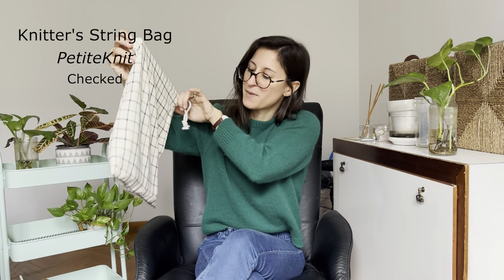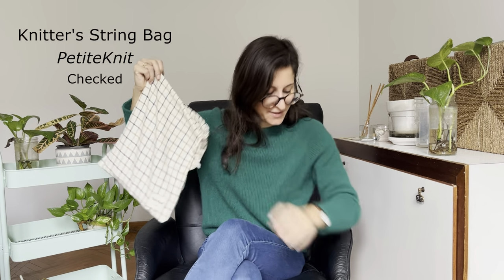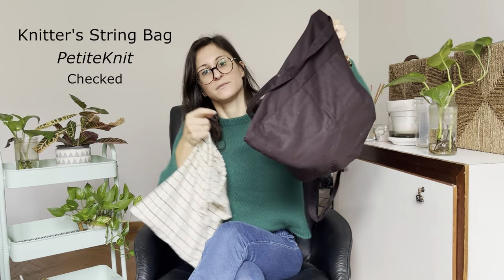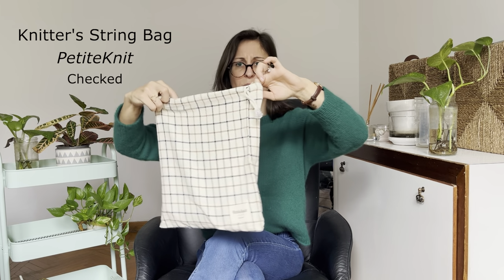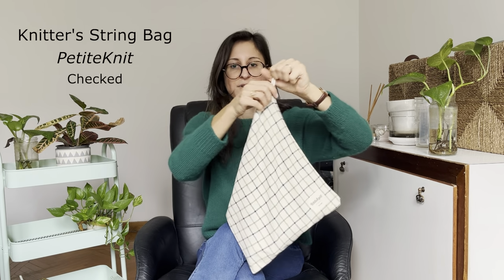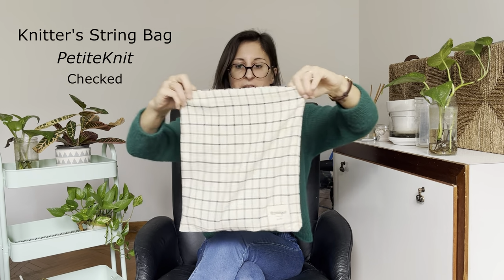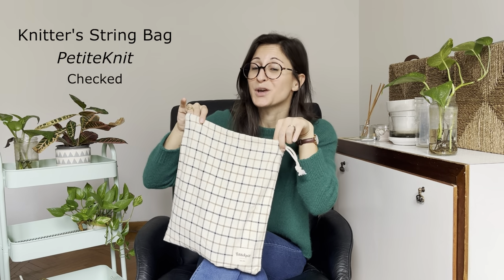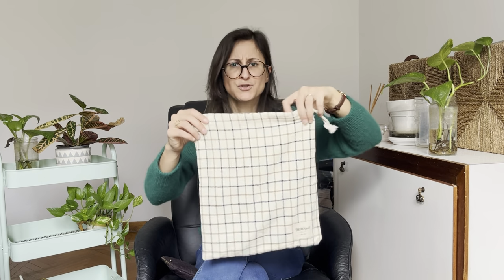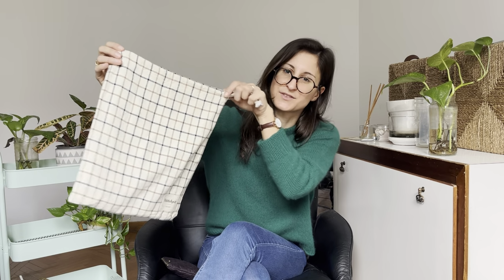Last piece of acquisition, this came home with me together with the tote bag from PetiteKnit, and it is like a smaller project bag. It has a drawstring here at the top. I do like the fabric quite a lot. It has quite muted tones, which I love. I'm not sure what I'll use this drawstring bag for.